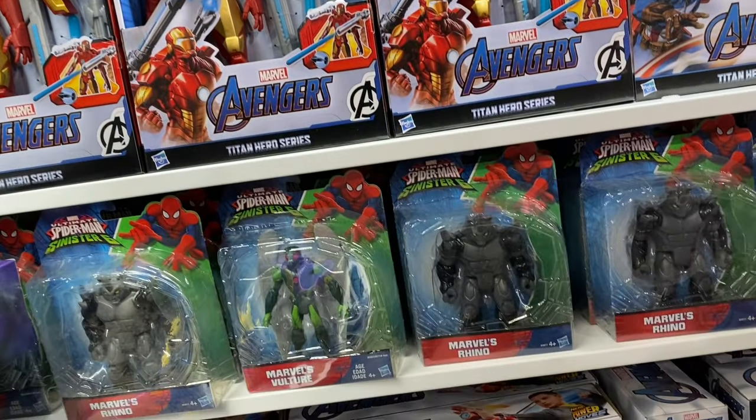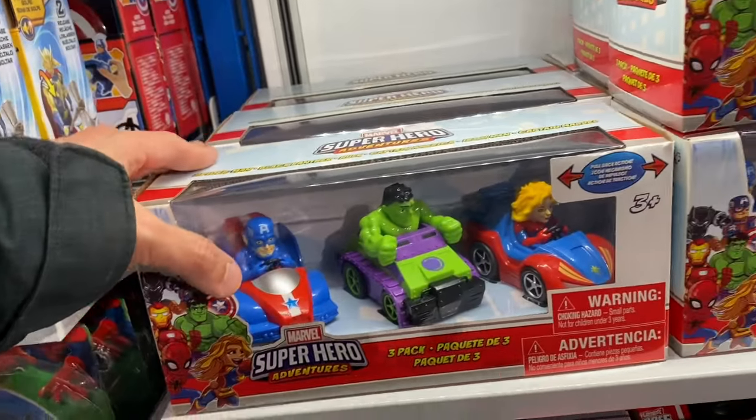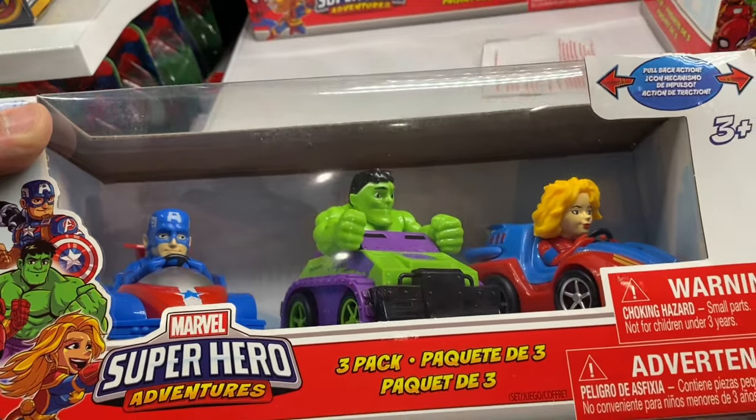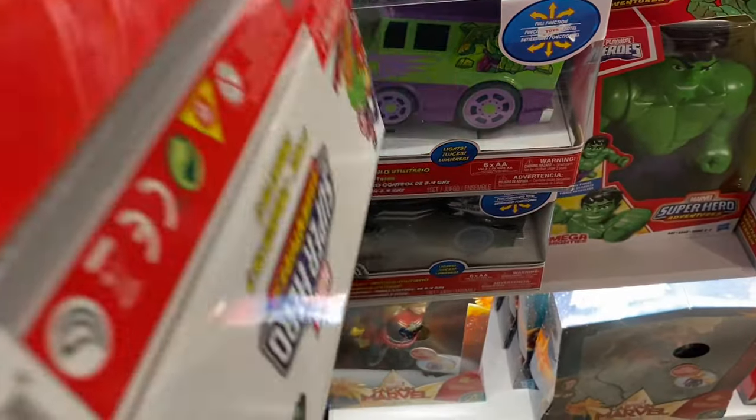You got more Avengers stuff here, more Marvel stuff. You got Iron Man. You got Spider-Man toys here. You got Thor, you got superhero adventures here. The Hulk and everybody in a car.